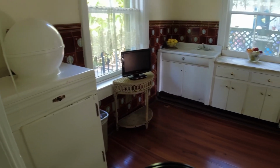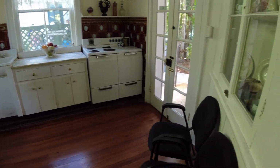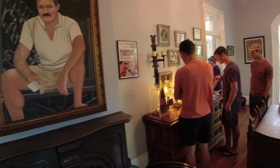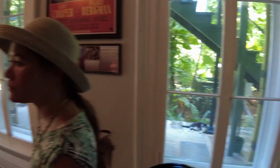Coming out of the main way, we enter the kitchen, and it looks like a typical kitchen from back in the day. Off to the side of the kitchen is a little cubby cabinet holding some vases and some china, and then we move into the dining room, which will complete the first floor.